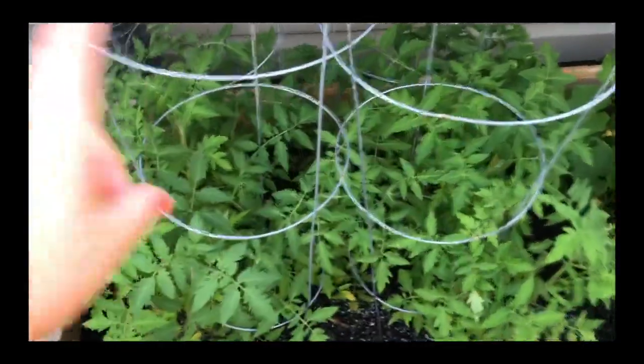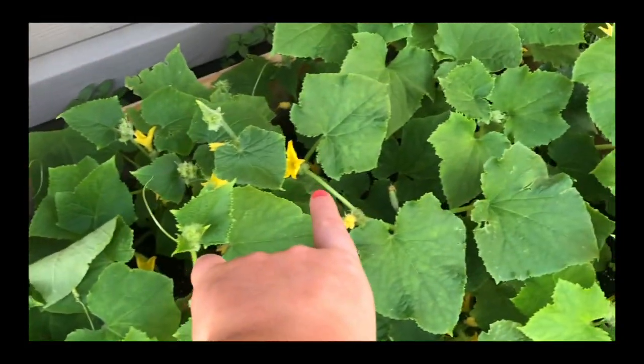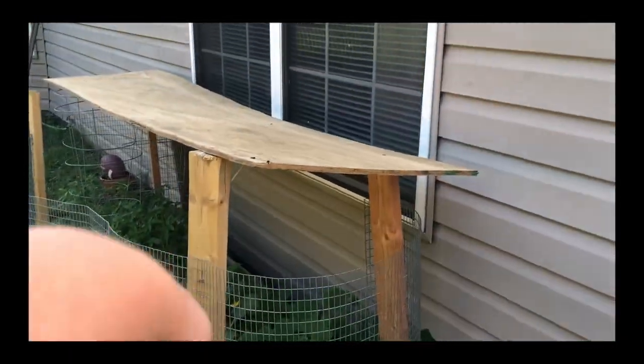So we just had to cover it, and we don't have gutters, so anytime it rains really hard, the rain runs right off the roof and causes a trench in the back and kills my plants. So that is why it looks like this. Here is a little update. These are my tomatoes, and then these are my cucumbers. Those are the yellow flowers that are forming. But yeah, I'm very happy with how everything's turning out, and that is our makeshift roof.